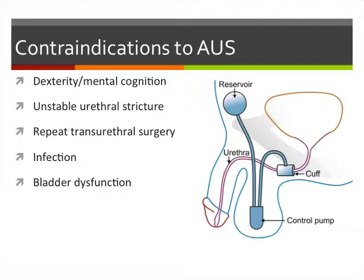What are some of the contraindications to sphincter placement? Dexterity and mental cognition are important because of the device itself, being able to utilize it. Other contraindications include unstable urethral strictures, the need for repeated transurethral surgery, such as bladder tumor surveillance, active infection, and bladder dysfunction, which we mentioned earlier is mainly a relative contraindication.